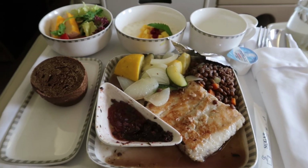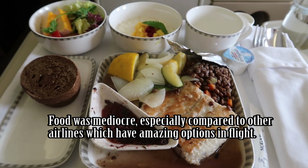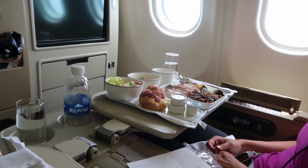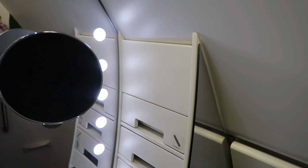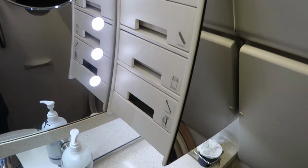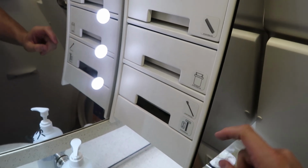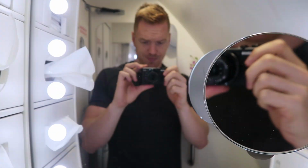The menu, Katie and I are both having the fish. I've got a whole wheat piece of bread, and she's got a cheese bun. Her choice, probably better. The business class bathroom is pretty standard, except you have the combs, and some amenities, a toothbrush, shavers, but otherwise your standard bathroom. Very nice.